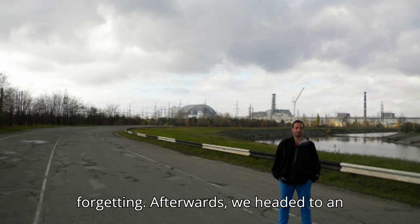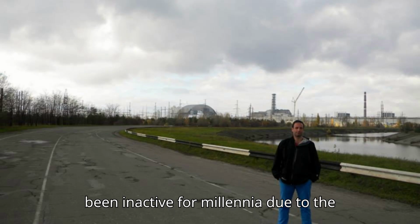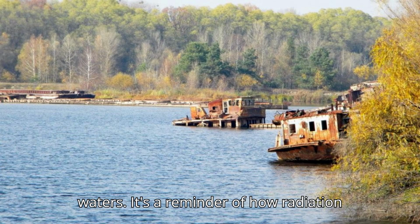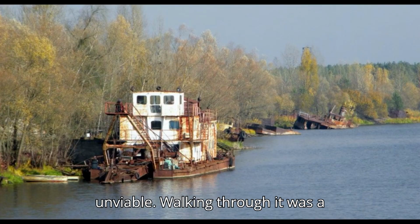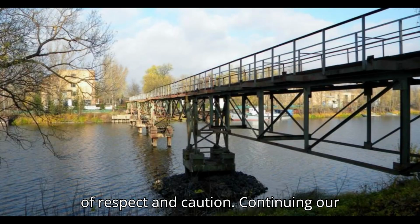Afterwards, we headed to an abandoned port. This place has likely been inactive for millennia due to the high radiation levels in its land and waters. It's a reminder of how radiation can make any attempt at human life unviable. Walking through it was a surreal experience, with a constant sense of respect and caution.